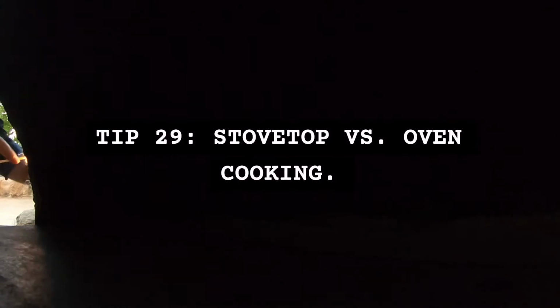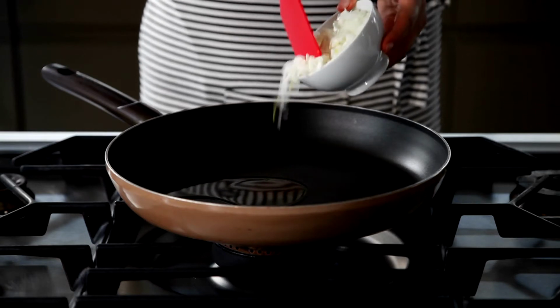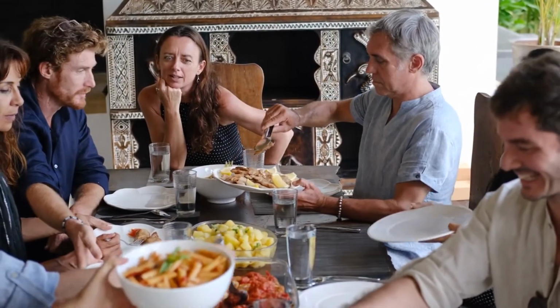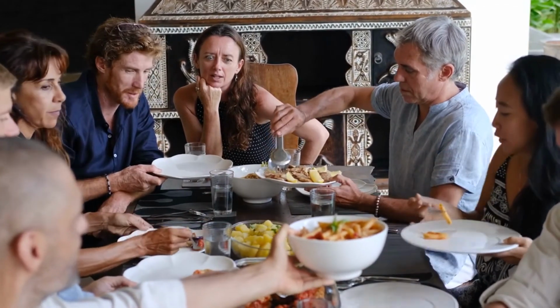Tip 29. Stovetop over oven cooking. Cooking on the stovetop was generally more energy efficient than using the oven, especially for everyday meals. Tip 30. Community sharing. Communities often shared resources and ingredients, especially during shortages, fostering a sense of camaraderie and mutual support.